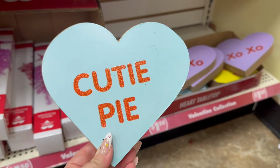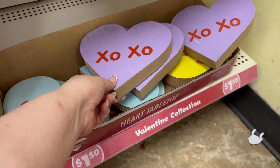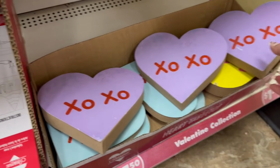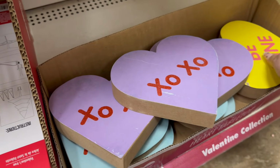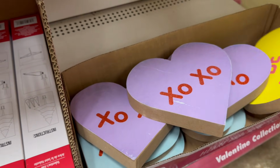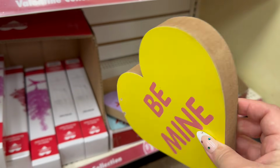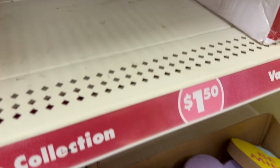So you got Cutie Pie, Hugs and Kisses, and then they have this one, Be Mine. There is a 4th style, but it looks like we're out of it right now. So they're pretty thick. Again, they are going for $1.50.